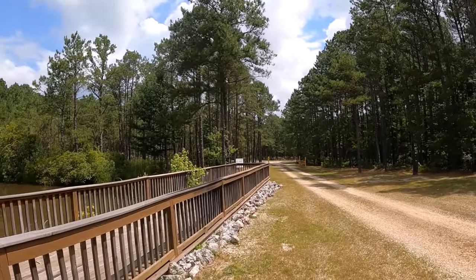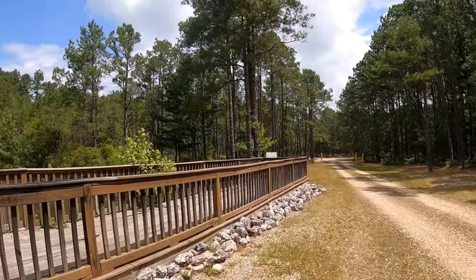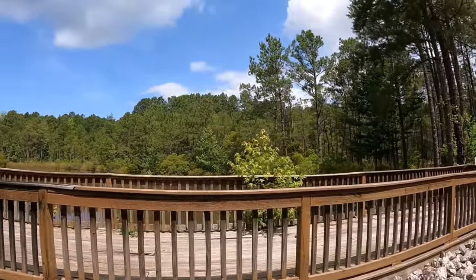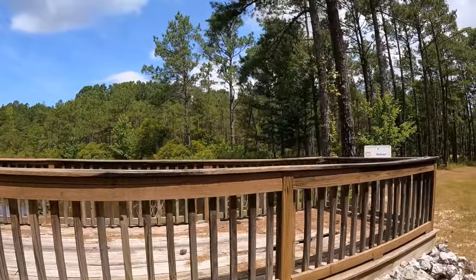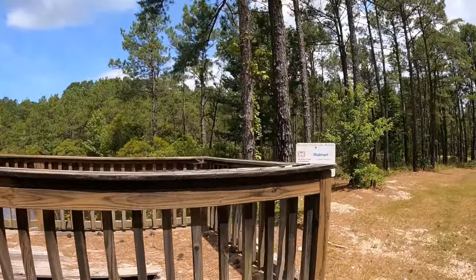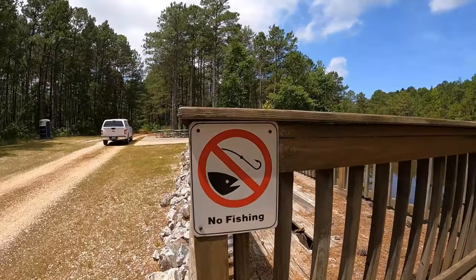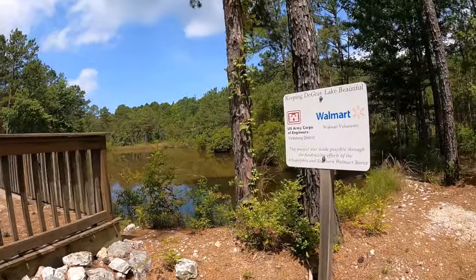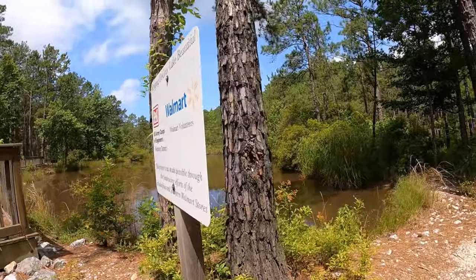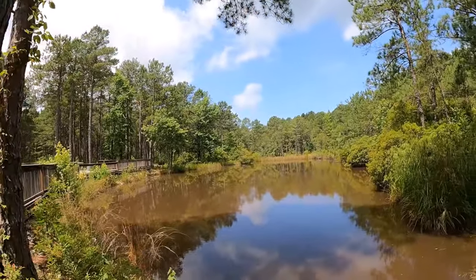But what caught my attention? So, I mean, look at this. Great big long dock. And I see this. No fishing. Well, what is the point of this beautiful little structure if there's no fishing allowed?